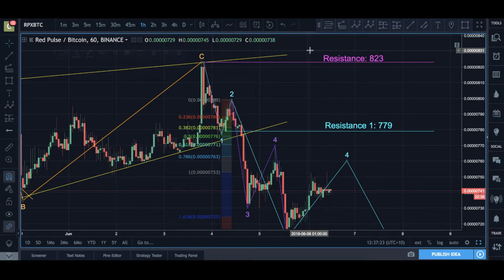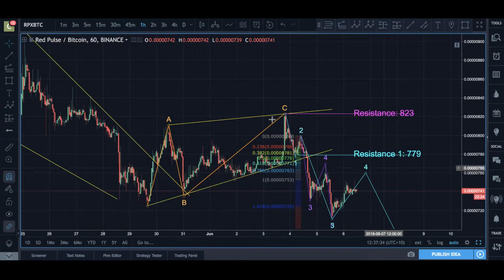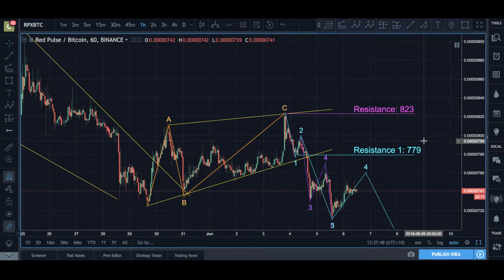Okay, so I want you to understand this. If this line breaks, it's signaling us the possibility that the correction is over for this coin. Because if that is a valid ABC count and we're going down for an impulse wave, if we break the height of this ABC count, it means we're on an uptrend.